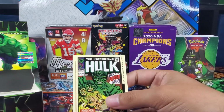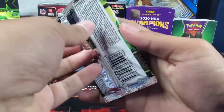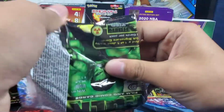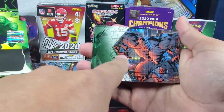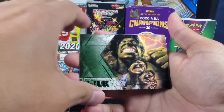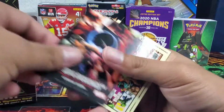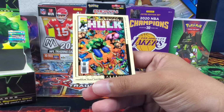Whoa. Number 102. Let's see. I don't really like, because I'm used to the usual cards where they're not all horizontal. That's why these are kind of throwing me off. They're cool and all, the art and stuff. Just they're horizontal. That's what's getting me. This bad boy. Oh, these are dope, though. Number 467. 1998 Famous Hulk covers.